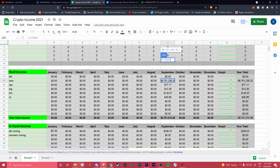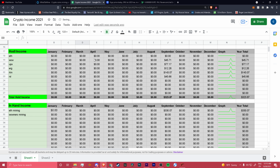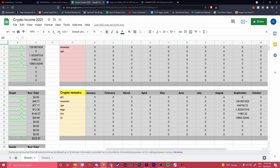Yeah, it changes. That'll be a nice dream. So that's basically what HODL income is for. It's the cryptocurrency I'm holding. It changes in value, and this changes in value because, you know, crypto. Woohoo. Crypto income. How much I sold, how much remains.